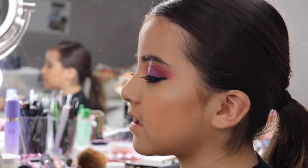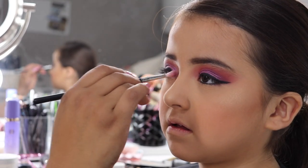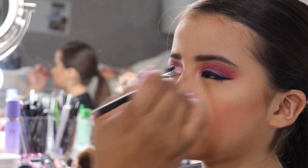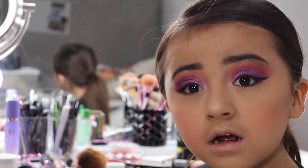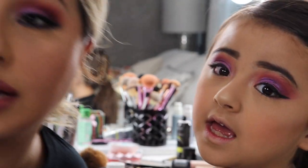What is that? That's like putty. Oh, what is that? It's just to switch colors. Okay. Put it in our corner. That looks like a sponge. How do you remember how to do all of that on me? Are you looking close?